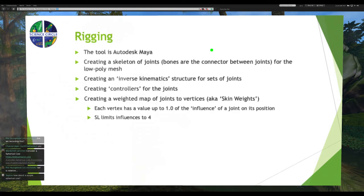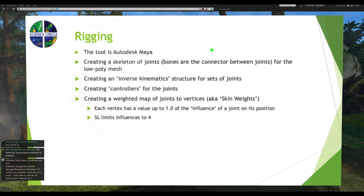Then you create what's called inverse kinematics for the set of joints to make it easy to pose, and then some controllers. And then you do the skin weighting, which is probably one of the most important things in getting smooth motion. That's where each vertex of the mesh is influenced by, in Second Life, up to four joints. The influence says, as this joint moves, where should I move this vertex? And 30 times a second, your viewer has to do that computation for every vertex and every object on your screen.